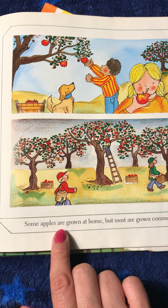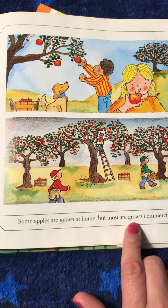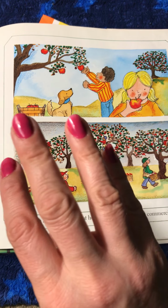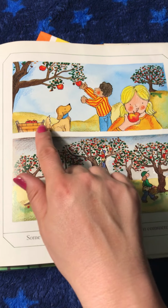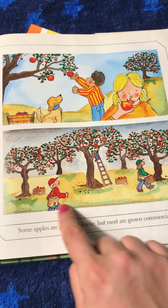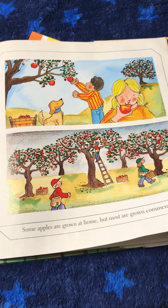Some apples are grown at home, but most are grown commercially. Commercially means that it's grown a lot together in one place and sent to market from there. This is a picture of them being grown at home. This is a picture of them being grown commercially. What a fun word that is. Can you say commercially?